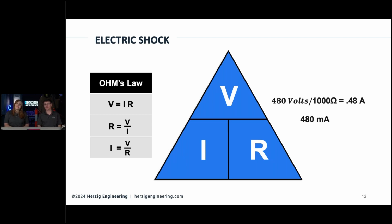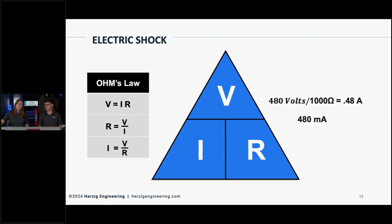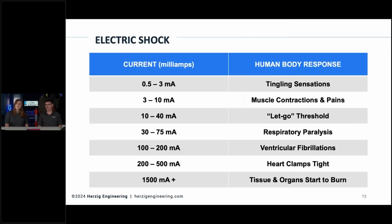So this is a little example, and it's going to play into a couple slides we have coming up. So you have 480 volts, working on 480 volts at 1,000 ohms. If you do the math, your voltage divided by your ohms, your resistance, you get 0.48 amps, or 480 milliamps. So then if we play this into the next slide, you look at 480 milliamps, and that falls under your heart clamps tight.